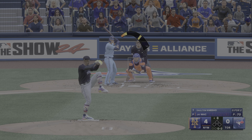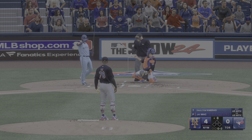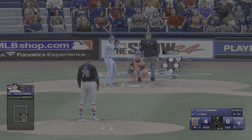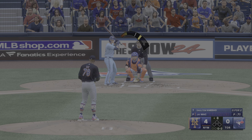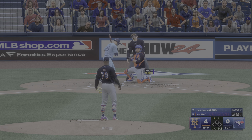Right-hander kicks, deals. And they'll do it again. No action in the bullpen, though. Looks like they're going to let him stay out there. Going to count 1-2.